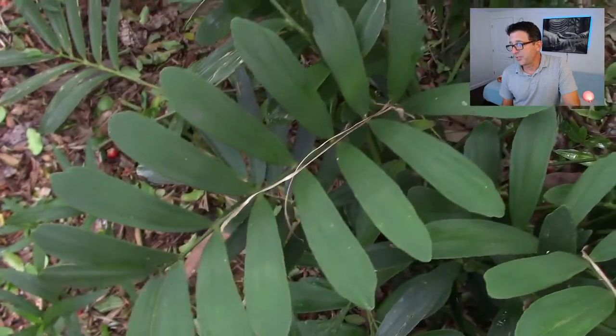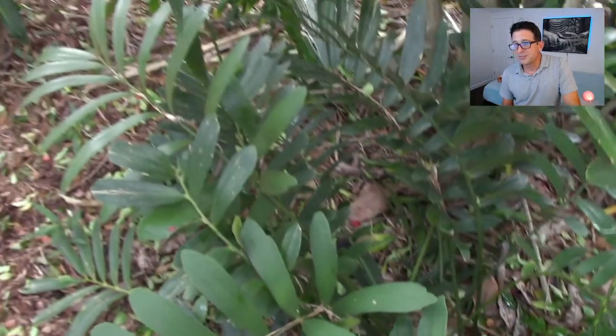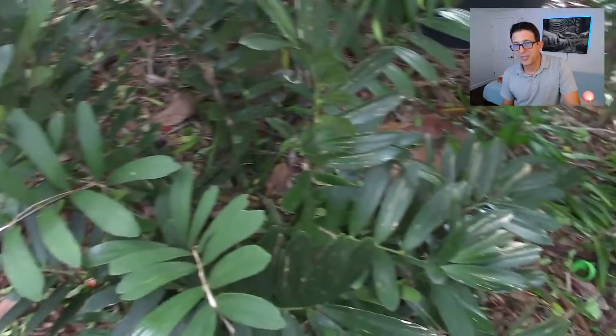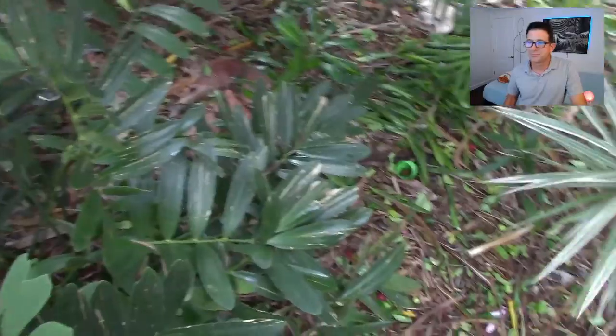I also saw plenty of little green, what we call greenies, green meanies. A couple of purple flowers. That's what we like. We're in action.